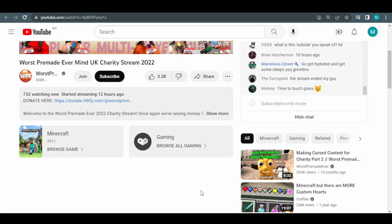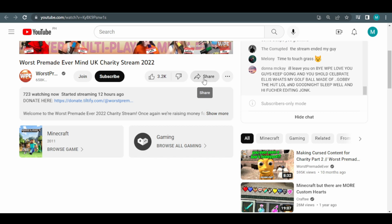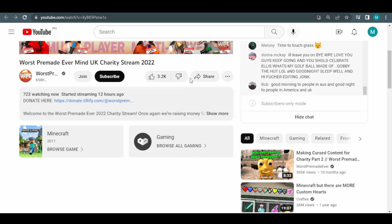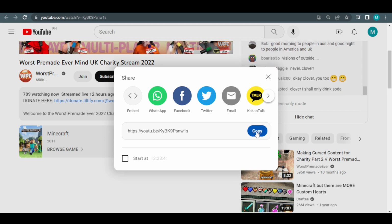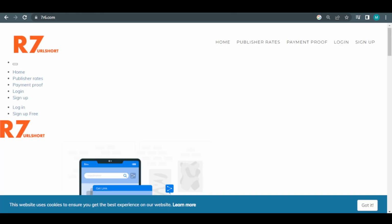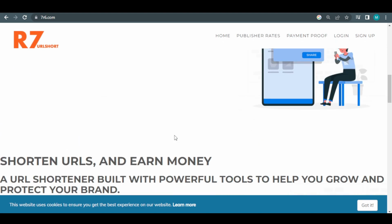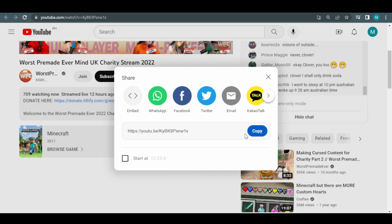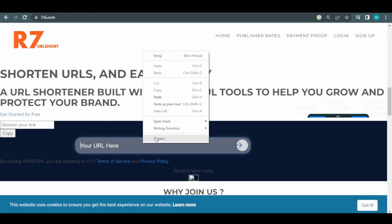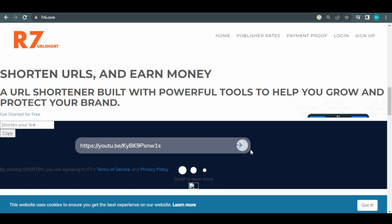The share button can be found immediately below this video if you're watching these YouTube videos. The YouTube video link will be copied when you click the copy button. Return to the website 7r6.com and paste the URL into this box are the only remaining steps. By pressing this tiny button, this website will help you change the lengthy YouTube URL into a shorter one that pays you each time someone clicks on it.